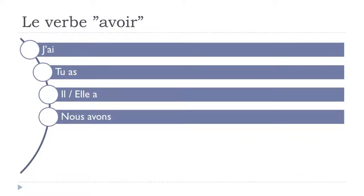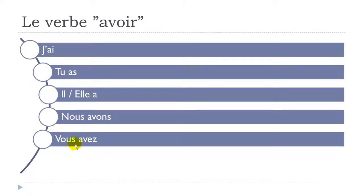Okay? Then nous avons. Final S not pronounced. Avons. Okay? And then we tend to make this little link, as I said previously in the lesson for être, you make this link between the two, so nous avons, okay, nous avons, that's it. Next one, same thing, the little liaison, little link between the two, okay, vous avez.